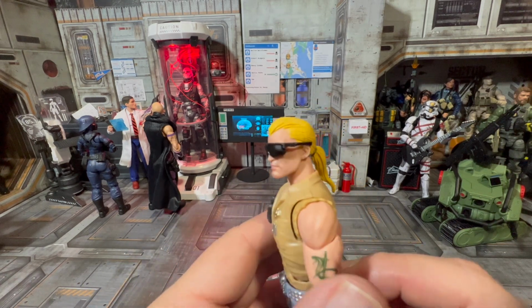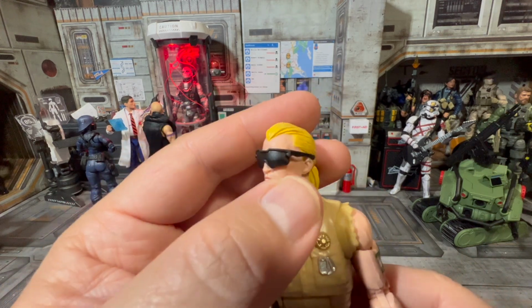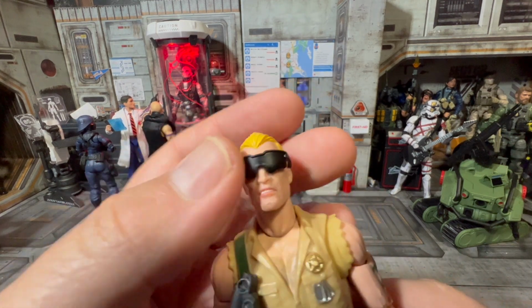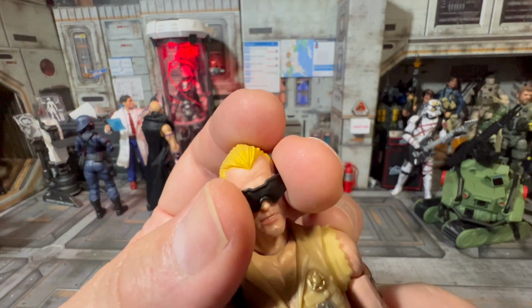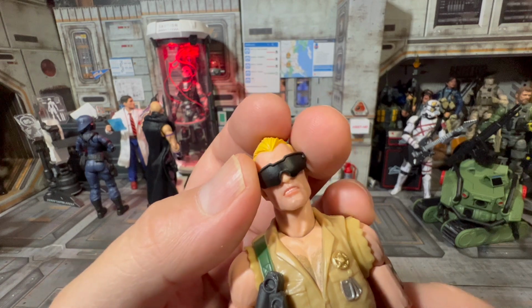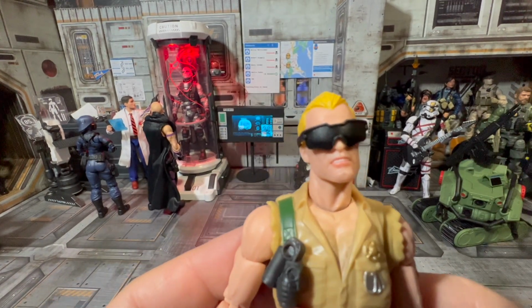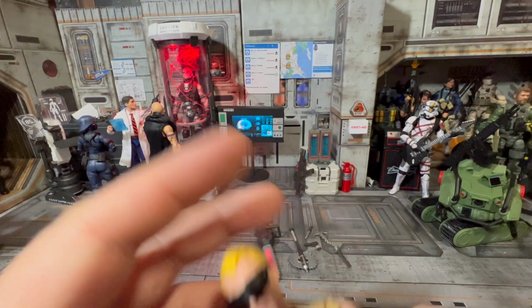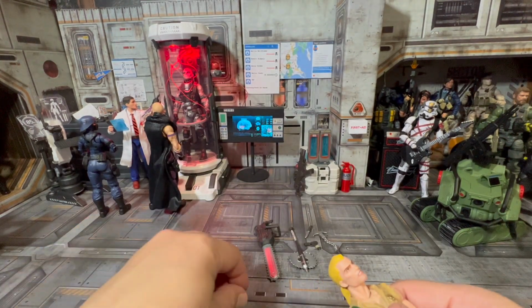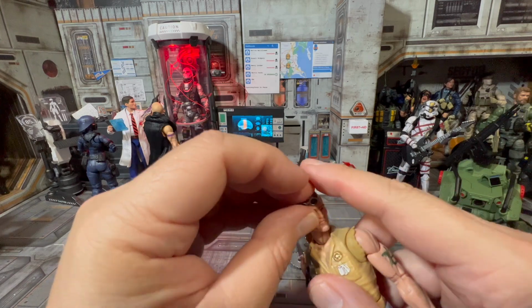Everybody has an opinion. You guys can say, nah, they don't look good, or yes, they do look good. But at least these fit on his head. All right, well, let's do a comparison. This is what they look like here. All right, that's what you got there. Let's try and put these back on because these are a pain to put on. Let's see if they come on.